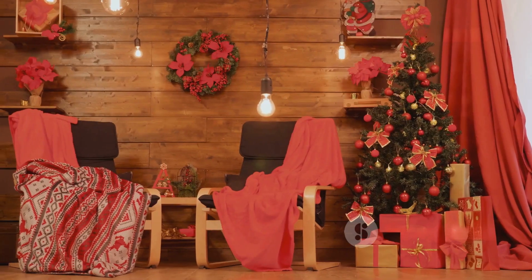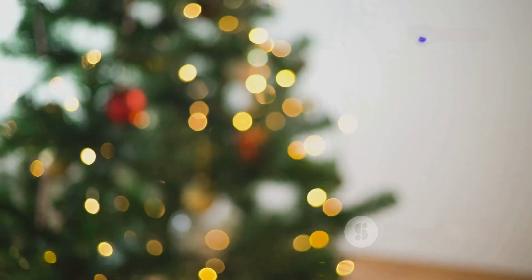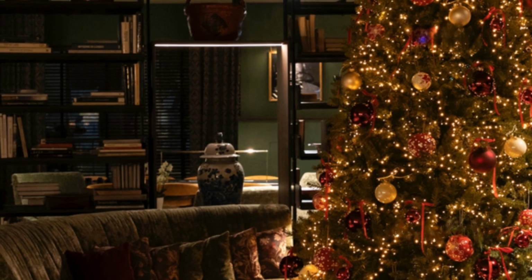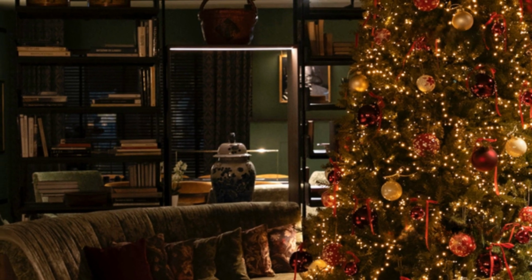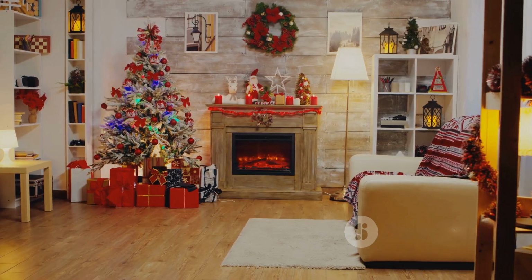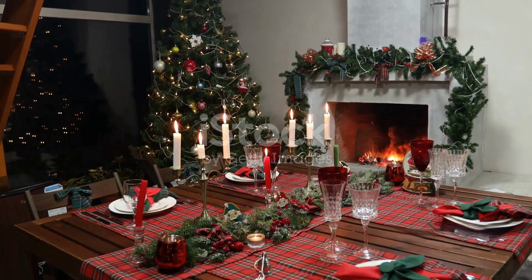You can add warmth and dimension with cozy throws and pillows and festive colors and patterns. And of course, no Christmas decor is complete without twinkling lights. I love to hang string lights around windows, along mantels, and even on our staircase railing for a magical glow. Remember, the key is to create a welcoming and festive atmosphere that reflects your personal style.